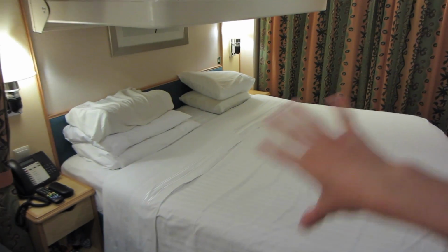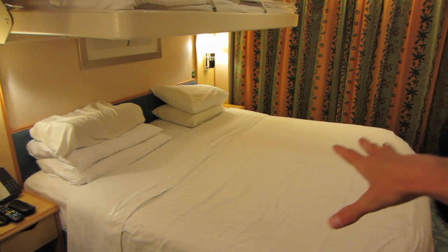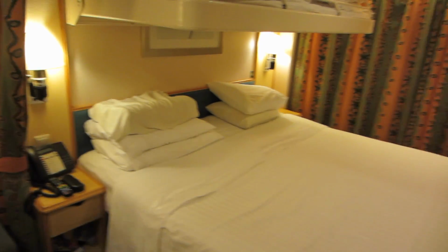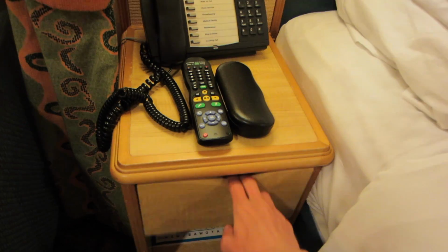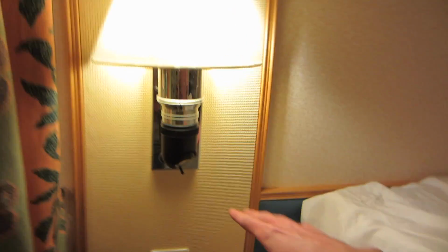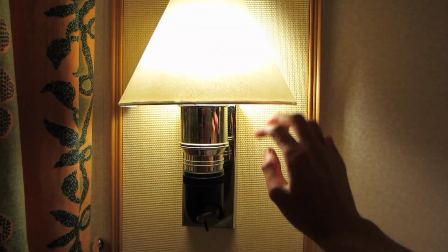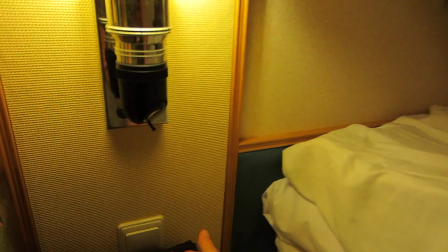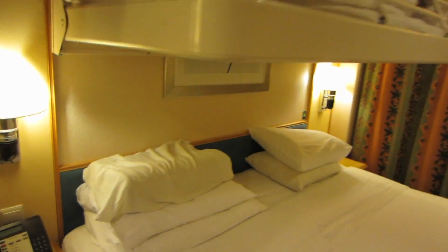Taking a look at your bed, you can have the bed put together or have two separate twin beds. I think this is about the size of a queen. Over here to the left, you do have your telephone. You do have some storage in your nightstand right there, and then storage underneath. And then you do have these cool little lights right here for reading, and then your regular lamp right here controlled on the other side. This switch right here controls all the central lighting in the room, so you don't have to get up out of bed to turn the lights on or off.